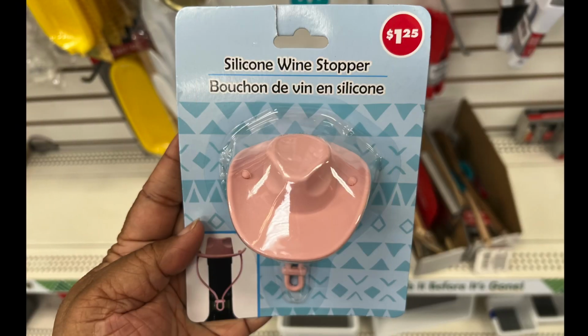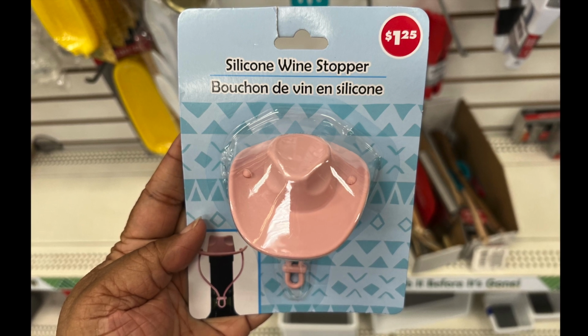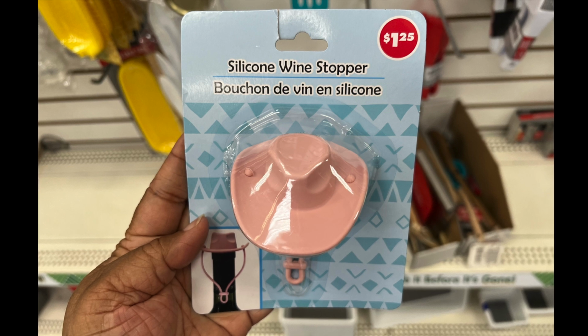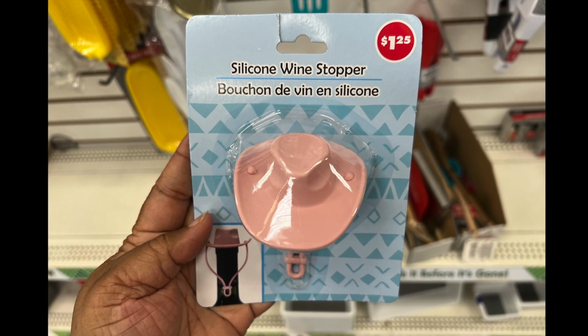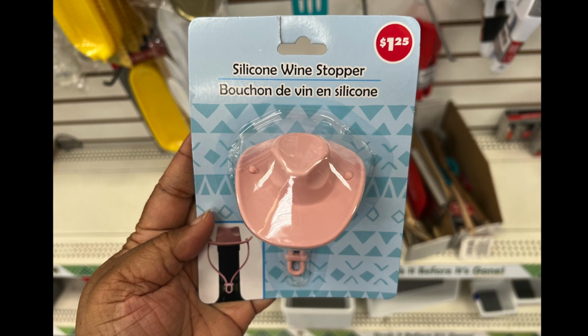Then we have these silicone wine stoppers. This one's in a pink cowgirl hat. I've seen other videos with other items, but at my Dollar Tree, this is the only one. In fact, this was the very last one that I saw at my stores.